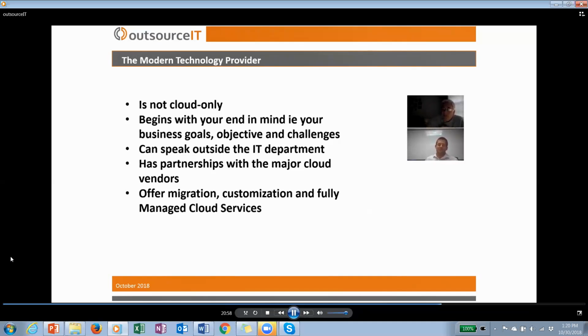Sure. So to that point, that modern technology provider needs to be not cloud only, because again, what do you have is a yesterday's world. I need to understand that. We need to get into the next phases, right? Sure. To your point, begin with the end in mind. I'm a huge fan of Stephen Covey and the 7 Habits of Highly Effective People. Begin with the end in mind: business goals, objectives, and challenges. You mentioned that many times there are non-tech people in these meetings. You got to talk their language too.